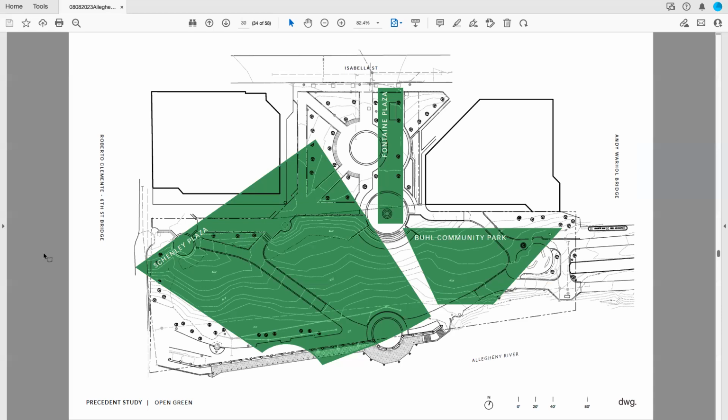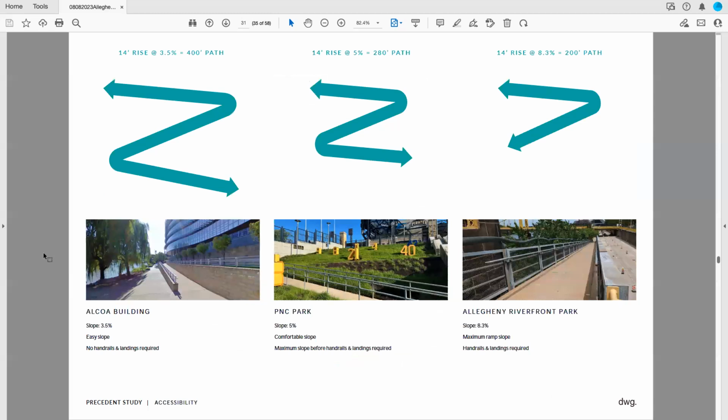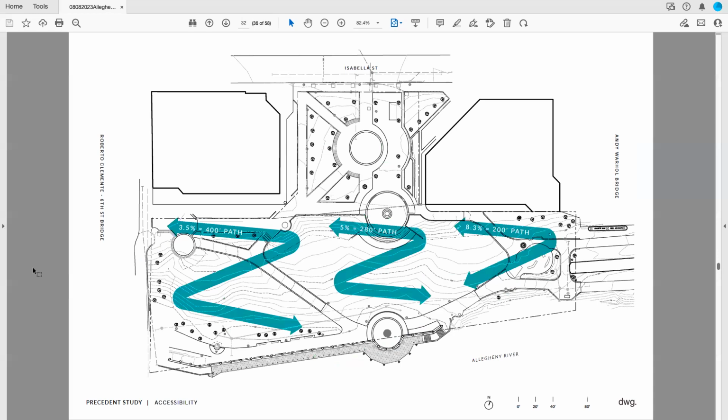You may see some images here that you recognize: the original Allegheny Riverfront, PNC Park's ramp system, and then the Alcoa building. What happens when you overlay those ramps onto this park? Even maxed out, with handrails on both sides, ramps and landings, it takes up a lot of real estate, a lot more than there is there today. We're being very thoughtful about how accessibility is incorporated into the design.